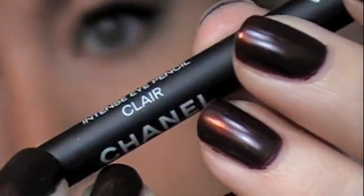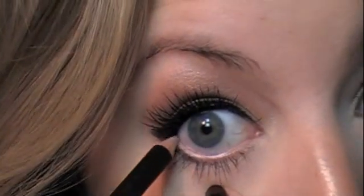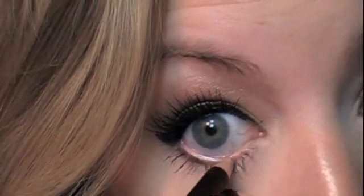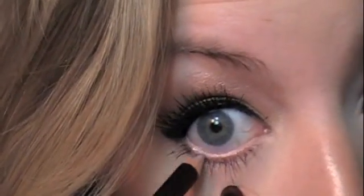And this is my Chanel eyeliner Kohl in Claire, which is just a flesh tone eyeliner that kind of brightens up the inner rim of the eye without really being noticeable. I don't really like that stark white look that you can get with some of the white eyeliners, but this is just kind of a flesh tone, so it's not really noticeable, but it does brighten your eyes.